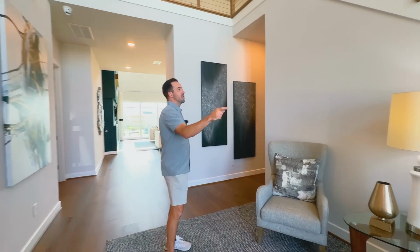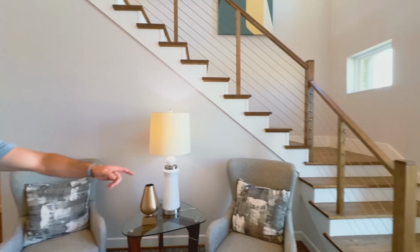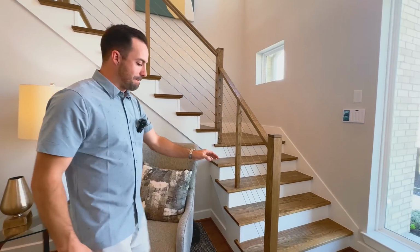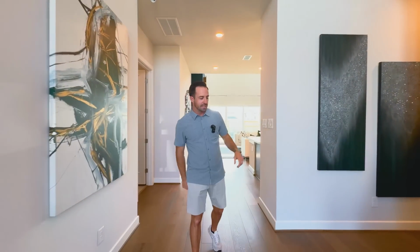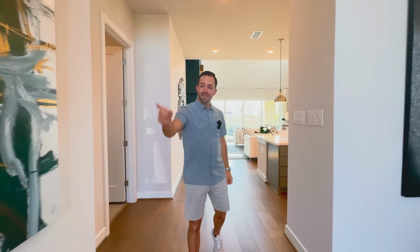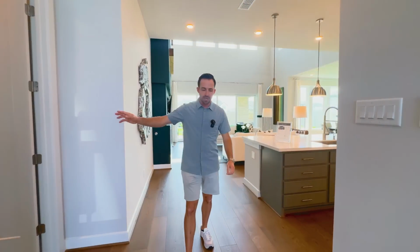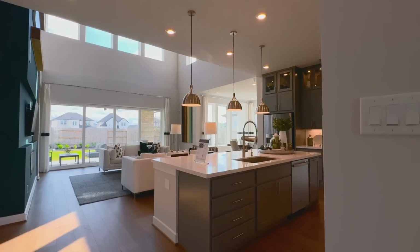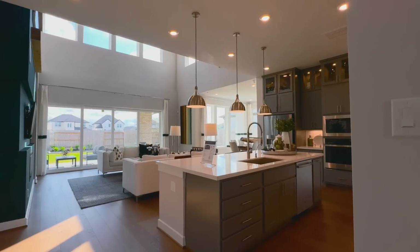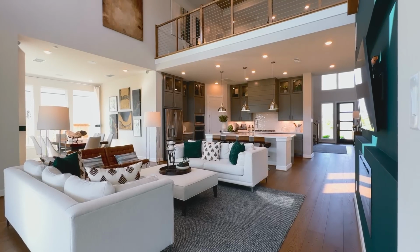I love the modern staircase, and check out, they've got the real wood treads that match the real wood floors, that match the real wood banister, and then you've got that modern kind of steel cable going all the way up. So as we walk into the home, we'll circle back over here. You got the garage over there, you got a bedroom up at the front of the home, you got your laundry here, but this is what I love. This is the wow factor. This is that width that I'm talking about. That's really what I like most about this home compared to the other.